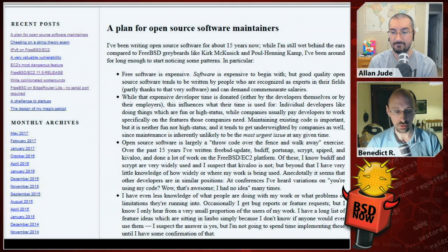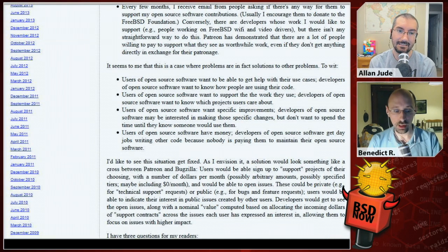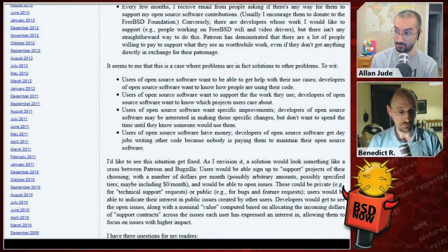Yeah, so he proposes a couple of solutions, or offers a possible way out for that. Stating the facts here, he says, users of open source software want to be able to get help with their specific use case, how they use the open source software. Conversely, developers of open source software want to know how people are using that and which use cases are actually the most popular.